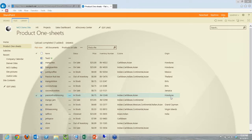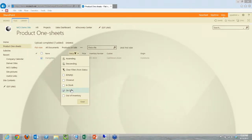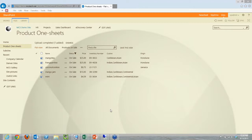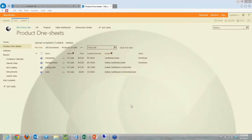So a company can set up for each of their libraries the type of properties that they want to collect around their documents. That way, they don't have to use folders, because now I can find things even quicker. So if I want to find all products that are used in Caribbean cuisine but that are marked as on sale, rather than clicking through multiple folders, I can come up here to the columns and say, okay, I want everything with the status of on sale. I choose it, and it immediately filters my list. Then I can say, I want everything that is only used in Caribbean cuisine, and I can filter that. And now I've gotten down to 4 documents.